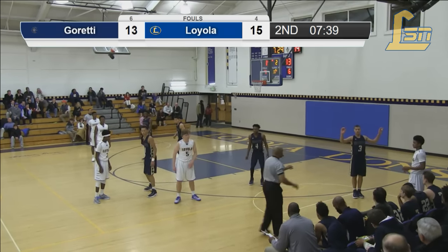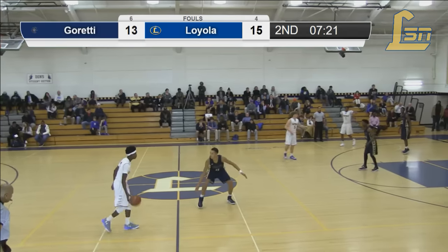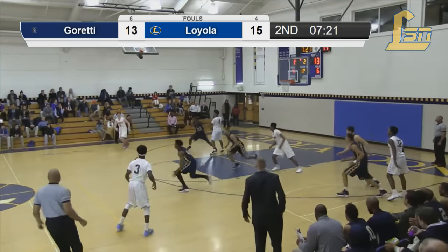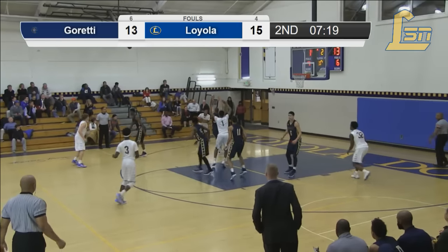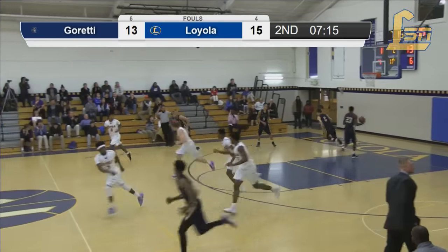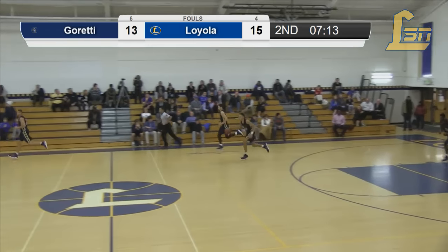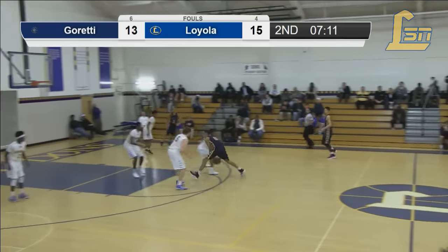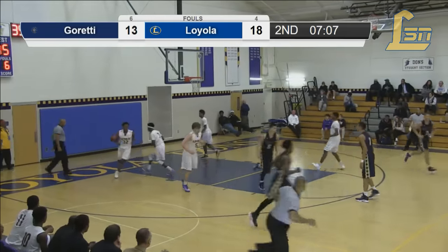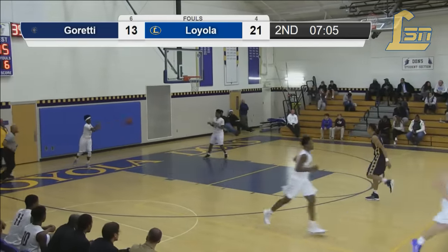18 seconds on the shot clock. Watson has it. Over to Nelson. Goretti looking to trap. Norris has it in the corner for Shaw. Shaw's going to try one, and he gets it to go. That's what you need to try to do in this zone, to shoot your way out of it. And about a 10-footer is good by Harris.